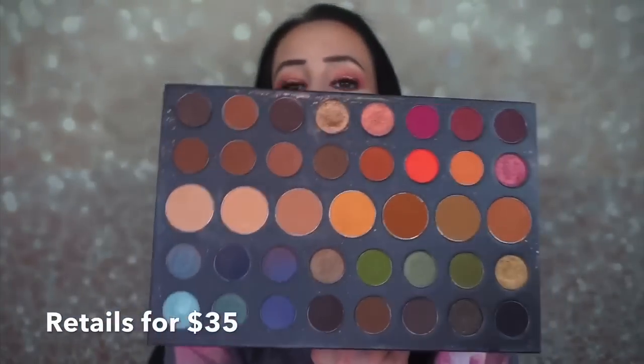I didn't even know what I was missing before I had this, and I'm so glad that I got it. So, all right. And I've been using it all year, and I haven't hit pan at all. Like, at all. I have not hit pan. All right. So those are my eyeshadow palettes that I wanted to show you guys.